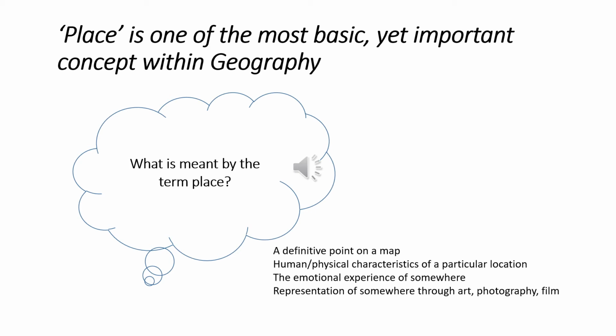Okay, so a definitive point on a map is the dictionary definition. Within that, we think about the human and physical characteristics of a particular location that make it that place. And then within human geography, within this topic, we start to think more about the emotional experiences of somewhere. So actually, what a place might mean to you versus what that place might mean to the person next to you.